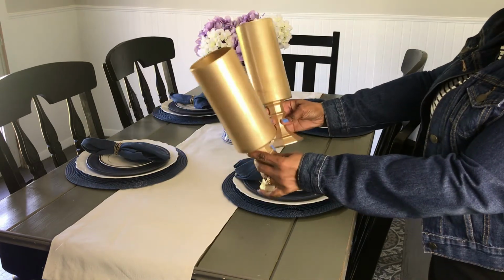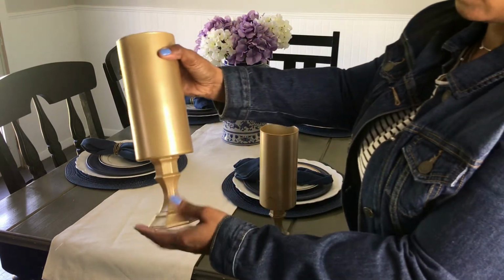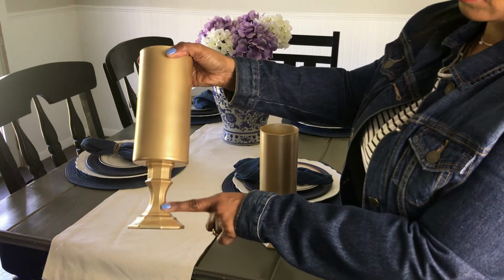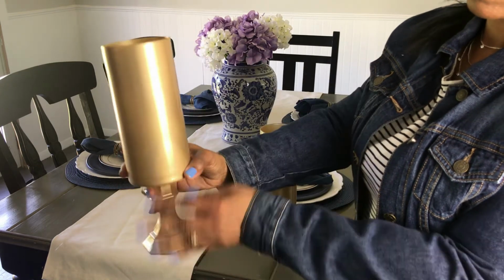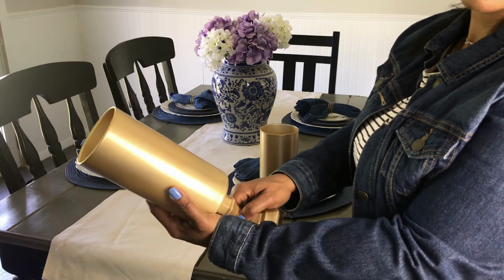These candle holders are another DIY that I made with Dollar Tree items. The actual holder is a vase from the Dollar Tree, and the bottom, the stand, is a small candle holder. I glued those together with E6000 glue. You can either leave it as is or paint it in your favorite color.